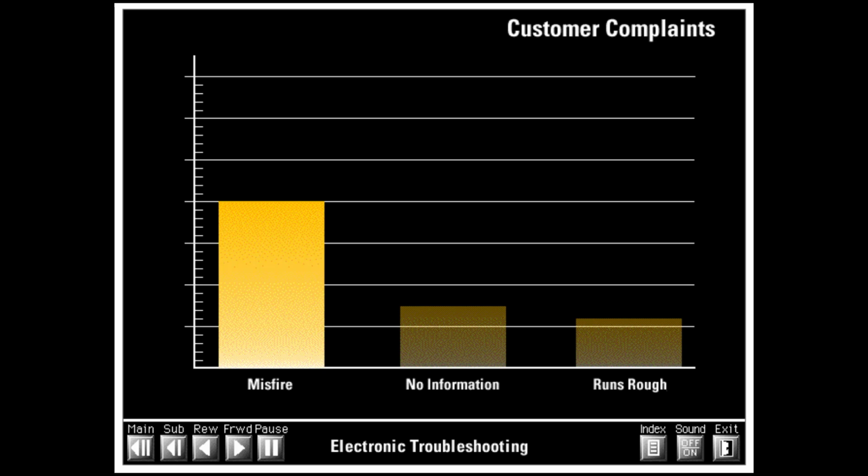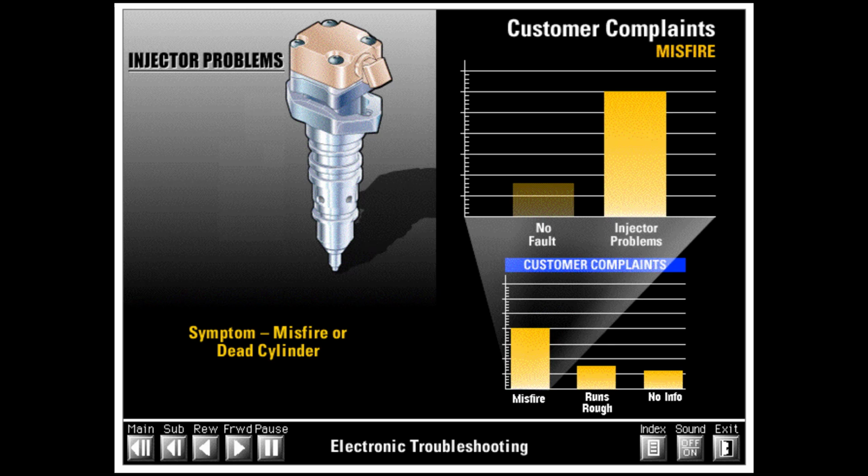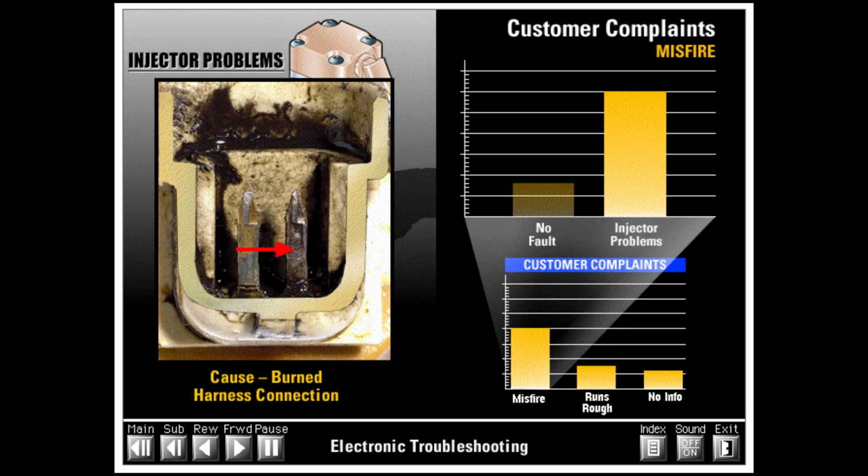Misfire or dead cylinder is the most common complaint. There are several possible causes for this complaint, but 2 account for nearly all complaints. Burned solenoid terminals from a loose harness connection is by far the largest cause of misfire. If an injector must be replaced due to burned connector pins, be sure to also replace the harness connector.